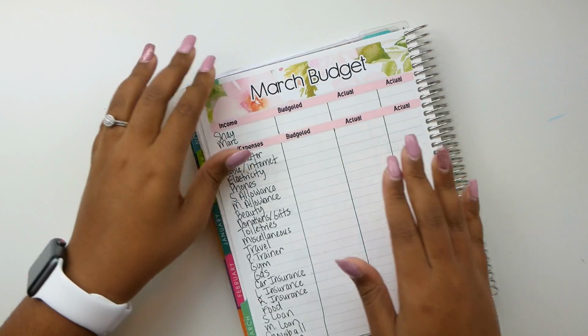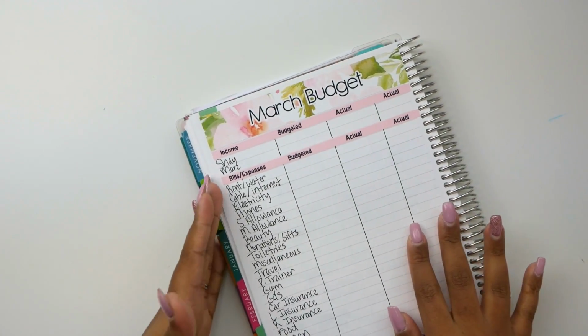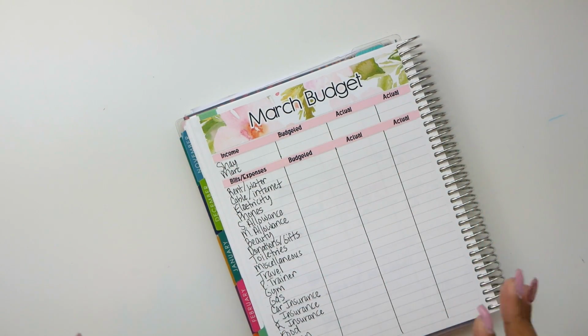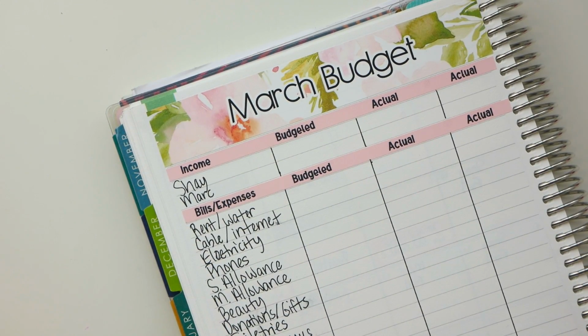So this is where I house our monthly budget. It's right past the sheet, and I am using stickers that I've created and all of that good stuff. I just want to walk through the budget with you guys to let you know what our budget is made up of, because that's pretty much the most important part of this whole budgeting process. So let me zoom in, and then we can get started.